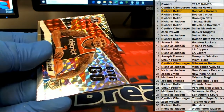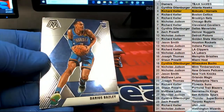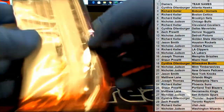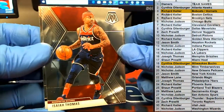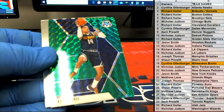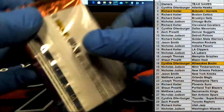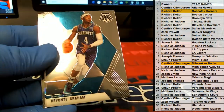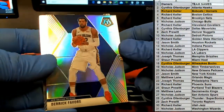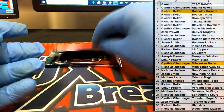Aldridge right there. Murray. Ooh, we got a nice Beal, all right, give and go. Beasley. Isaiah Thomas. Nice Parker. Ooh, here we go. Gary Harris Green. Nuggets. Nice KD. USA card. There's a Williams. Devontae Graham. Here we go. Derek Favors. Nice one for the Pelicans. Melly.